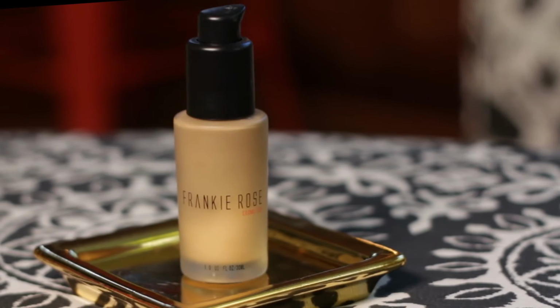This foundation is full coverage. It's very difficult to get a medium application with this. It is a full coverage foundation, I have found, for me. So if you're looking for something a little lighter, but you still want that oil control, because I know a lot of foundations for oily skin tend to be a little bit on the heavier side, a really great option if you want a more natural kind of look, maybe something you want to use for every day, for work, maybe you don't want the full coverage as intense for every day. A great option is the Frankie Rose Matte Perfection.